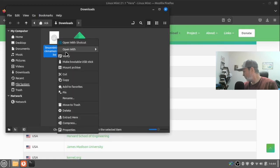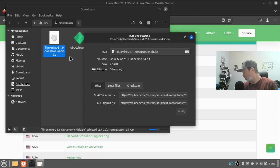Okay. Verify right there. First option: ISO, make bootable USB stick. Verify at the same time, as I understand. We want to check this out. Now, one of the things I've heard is that if it's a Linux Mint ISO, you don't have to do much else other than click verify. It'll pull all the local files and checksums into there.